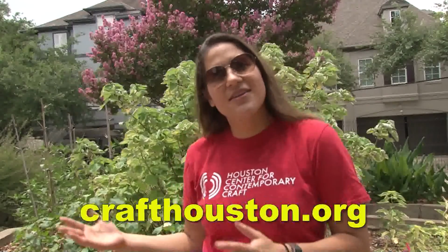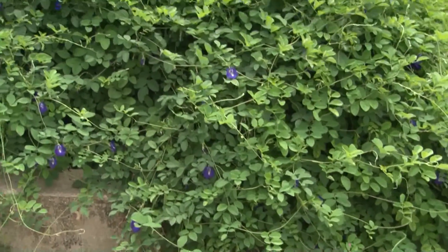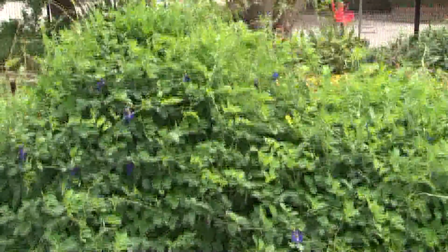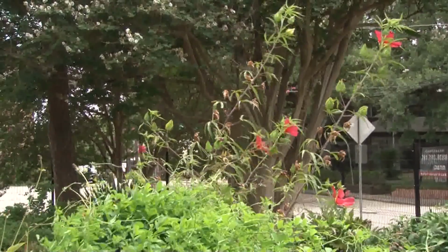We've taught workshops on dyeing fabrics, so we'll go and harvest from the garden or use it as examples. We do indigo dye, so we do grow indigo right over here. And summer camp, all our kiddos get to come and have lunch here, but they also get to learn about what we're growing here and use the plants in their projects.